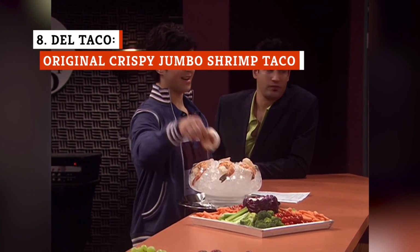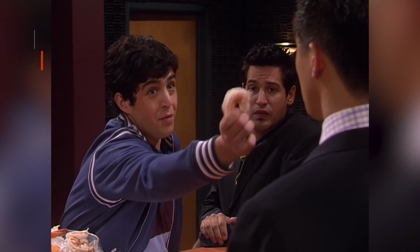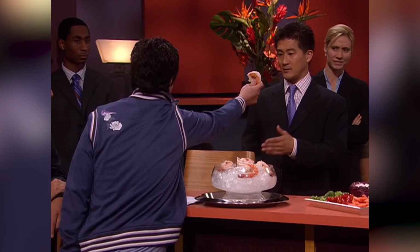Very big shrimp. Yeah, they are. Look at this. Have you ever seen one this big? It's a very big shrimp.